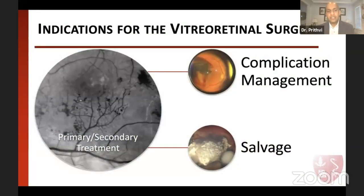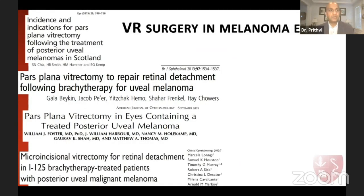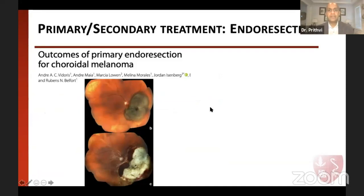The second indication is to treat, either primarily or secondarily, the tumor itself. We are aware that there's a lot of data on the use of vitreoretinal surgery in eyes with melanoma, either as primary treatment or to deal with secondary side effects. The treatment complications are usually what spur the retinal surgeon to treat these eyes: vitreous hemorrhage, traction detachment, retinal detachment. It's often uncommon and not often necessary, but it can be done safely and effectively. But I use it more in a conservative approach on these patients.